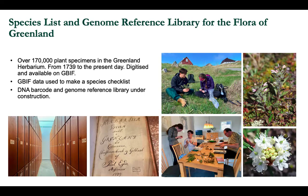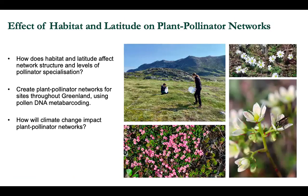Once we've done that, we can then make a DNA barcode reference library for Greenland. And a bit like the UK, this is a really nice study system. There's around 700 plant species. And if we can understand this whole system of Greenland as an island, there's a lot of questions that we can ask about climate change and environmental change in the future. As well as making DNA barcodes, we will also make a genome reference library for the plants of Greenland. So we'll cover more of the genome of the plants. And then in terms of plant pollinators, these are some of the questions which we're just starting to answer. So we don't have results for these yet.